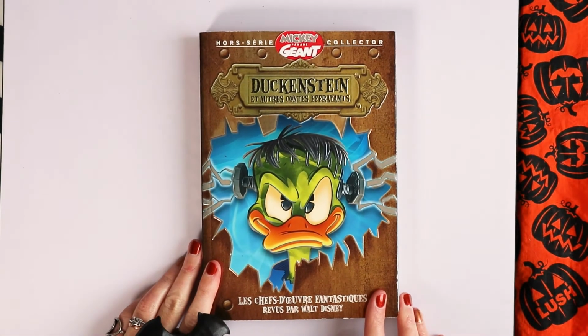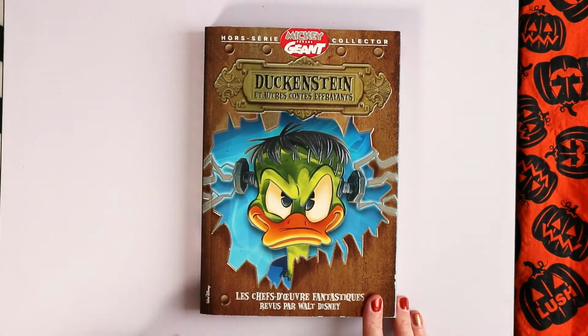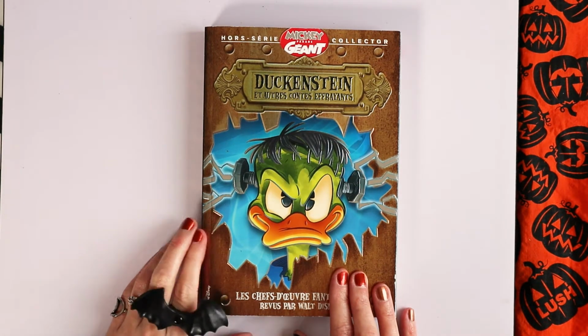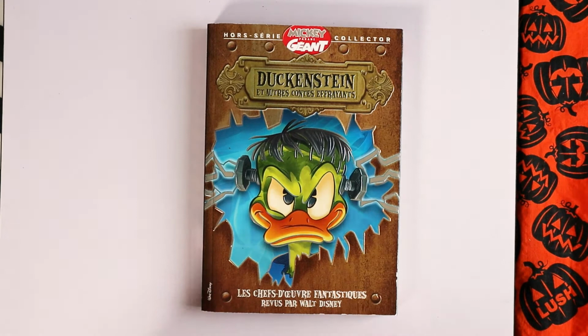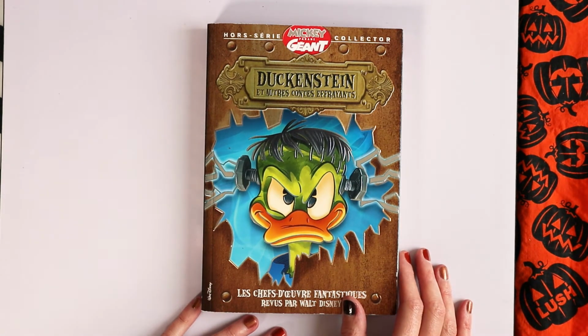Then I have one Disney book in French, actually. I found this in 2019 on November 1st when we went to Lille, because November 1st is a bank holiday in Belgium, and it kind of is in France as well, but a lot of shops are still open in towns like Lille. So we went to Lille.